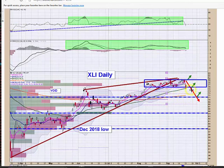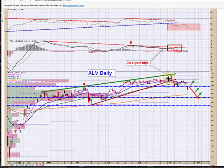XLI tested a 50, which held. That would be a good point for you to alarm. Break below 75 and the 50 EMA would likely bring in more sellers and push it down here to the 200, down around 72, 71.50.